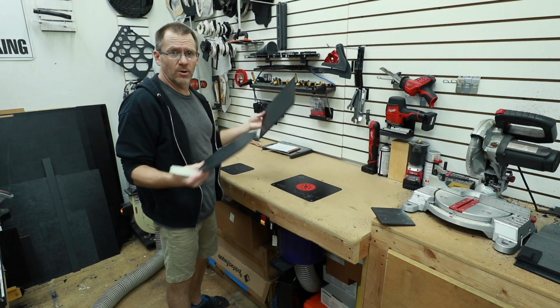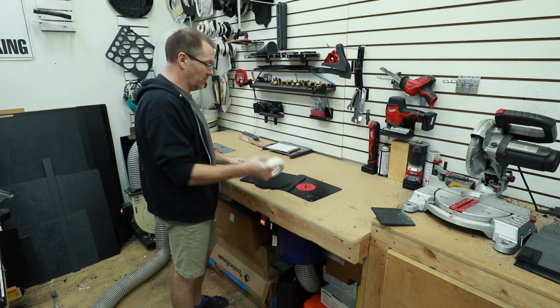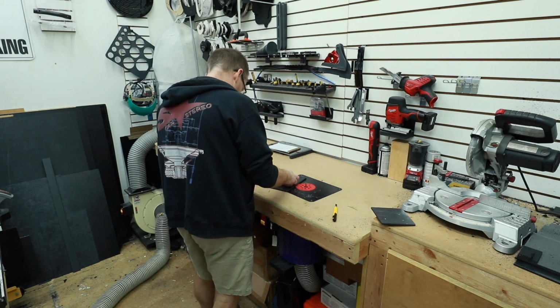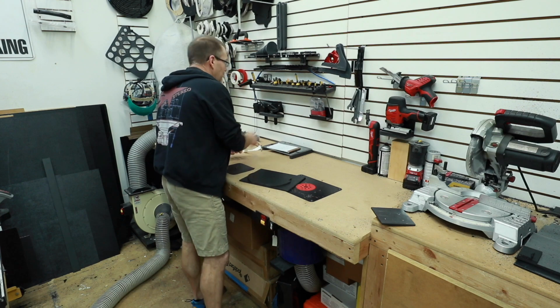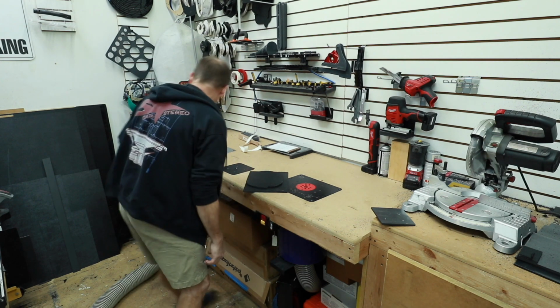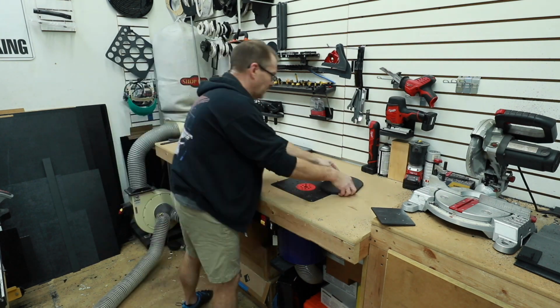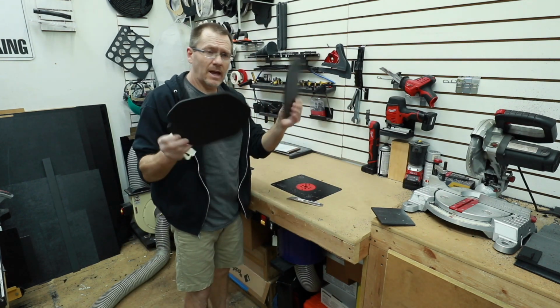To attach this to our new square piece, we're gonna use some of the Mobile Solutions template tape. Make sure to press firmly. Check your bearing height. Now we have an exact copy.